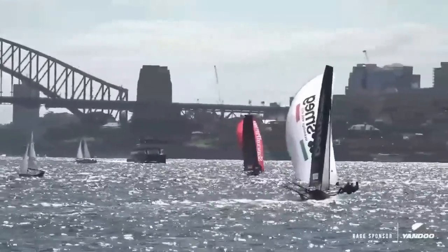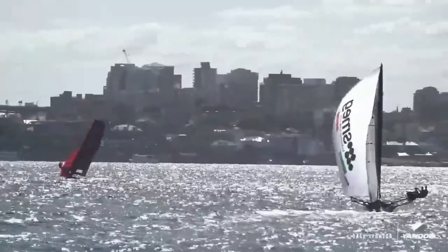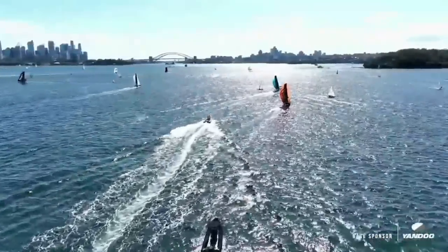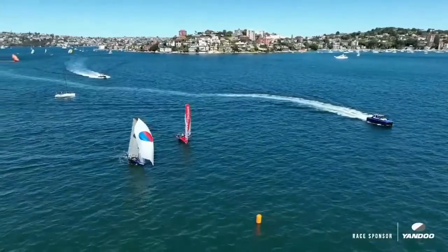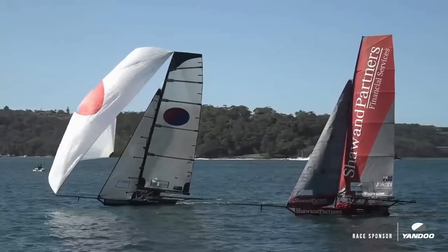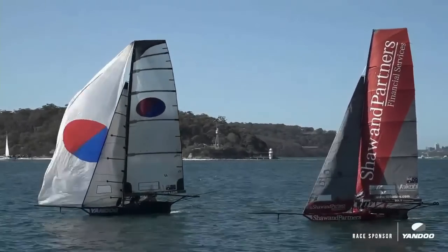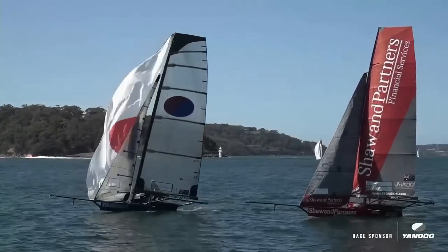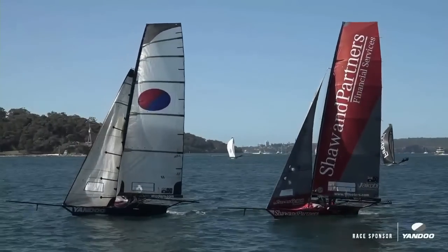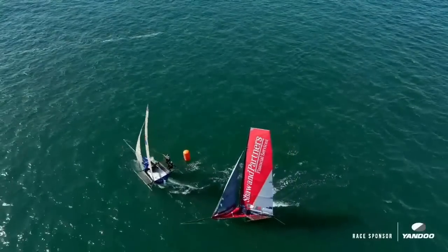Lovely afternoon on the harbour. 8 to 9 knots out of the east-northeast. The first race of the new season. There's Yandu jibing. Yeah, as soon as you don't have attached flow, the boats basically revert to normal boats. Yes, and going about as slow as a slow keelboat there, the Shaw and Partners. Yandu will lead, just narrowly, as you can see, boat length in it. Just got a puff to get down there at the end there.